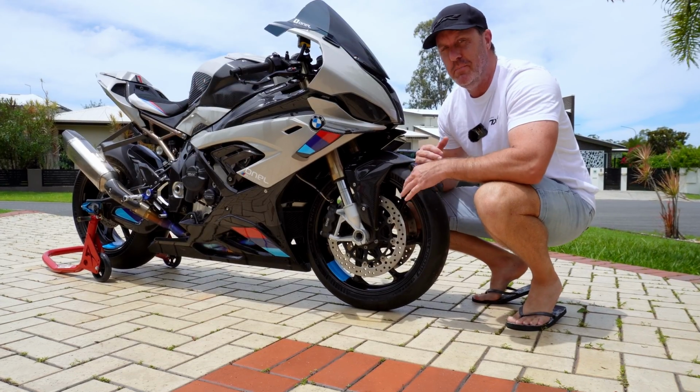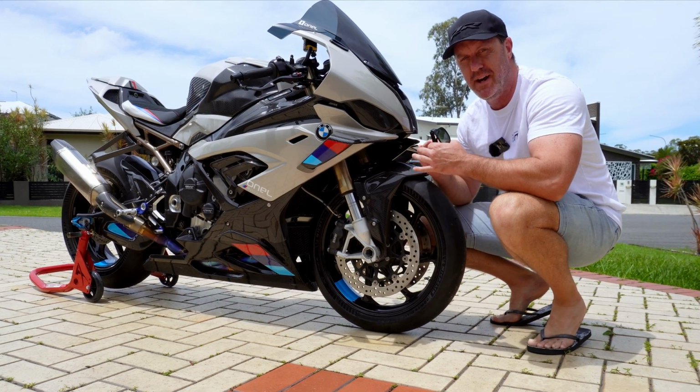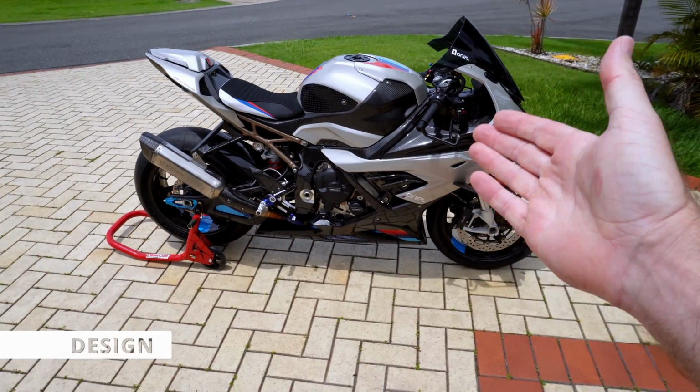So today we're going to do a bit of a walk around and have a look at everything that I think makes this bike, in my opinion, the sexiest S1000RR currently out there. So let's first start with the styling.